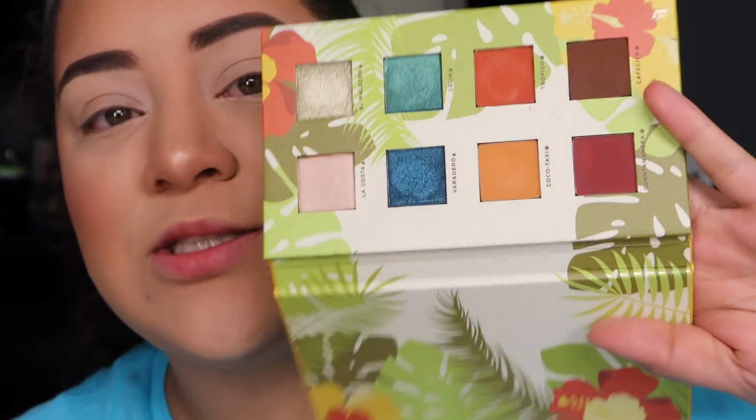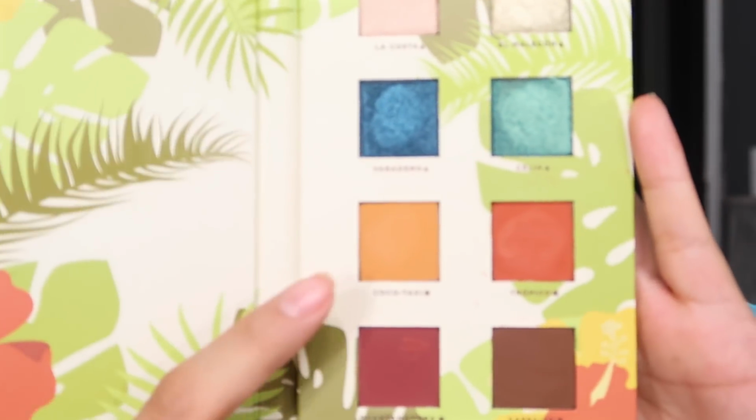I am going to use this palette. This is a palette we got in the June BoxyCharm, and this is the Volume 1 Reina del Caribe Alamar palette. And so I had told you guys in my last BoxyCharm video that I was going to be doing another video using this, so the day has come, and I'm gonna go in with Coco Taxi, which is this shade right here.